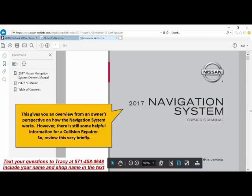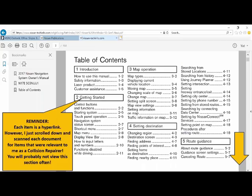I will tell you right now, as a collision repairer, you probably will very rarely use this tab, but I do believe that you should overview it briefly just so you understand how the navigation system works, so you can ensure that you do a proper output or functionality test with your Nissan INFINITI console scan tool. Now, when I went into the navigation section, keep in mind, like everything else, anything you click on in the table of contents is going to be a hyperlink, okay?